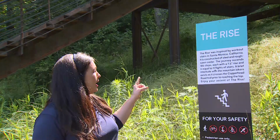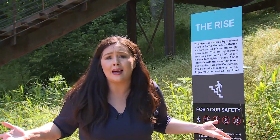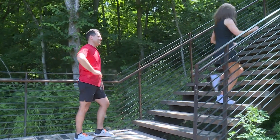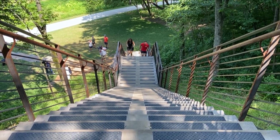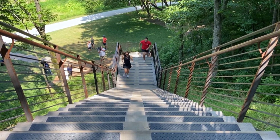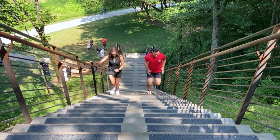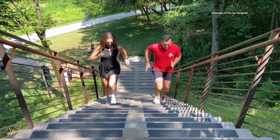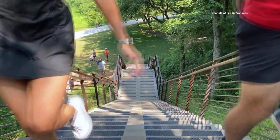This is called The Rise. It's a steel workout, 185 steps, 11 flights of stairs is what it's equal to. Who'd want to try that out? We would. What? We're really doing it? Yes. Can I skip steps? No. Oh, you're done. No. I think I won.